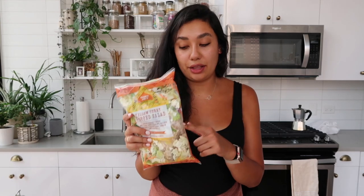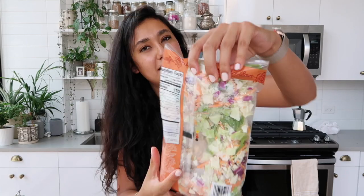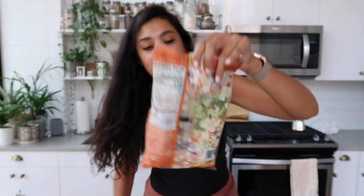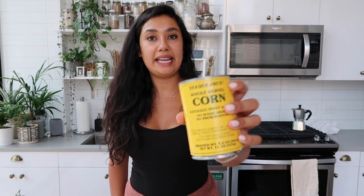I also got the yellow curry chopped salad. I have been loving this one this summer. I think it's super tasty. The consistency of these salads is really cabbage heavy, so I like to do something like this and then I'll mix it with the arugula just to lighten it up a little bit and make it a little bit bulkier too. I also got the Parmesan Romano and Asiago cheeses. This is their cheapest refrigerated pre-grated cheese, but I love this cheese. I've always bought this cheese. I'm making a pasta sauce and I'm really excited for that, so I'm gonna top it with this cheese and it'll be so yummy. I also got a can of corn and a can of the Cuban style black beans.